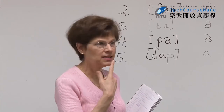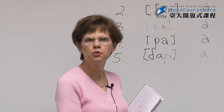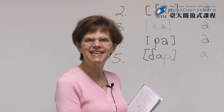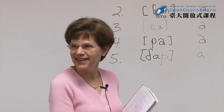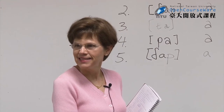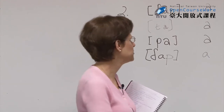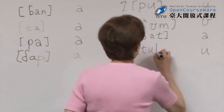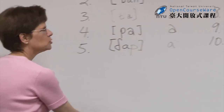And it's certainly not a P. We know it's not a P, because you can see a P. Toop, toot. That's a T. And tuk? A glottal stop is pretty good. It's a K. But a glottal stop is pretty good, really.